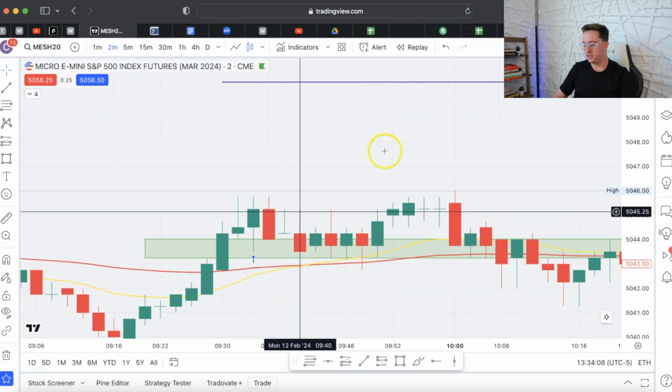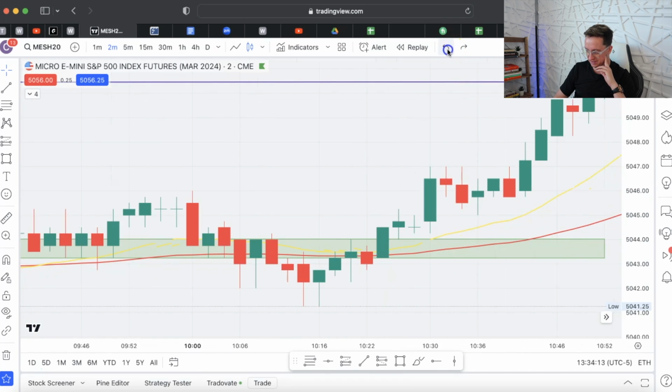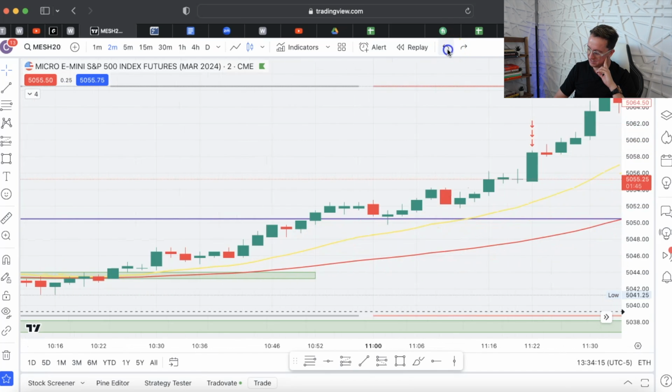So I saw this trade right here. We have to actually put back our position. I totally forgot to push. I'm going to have to go back for a minute.